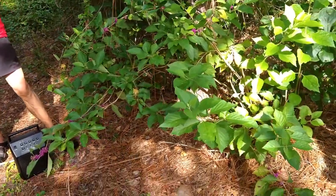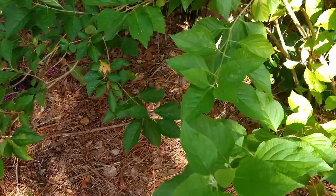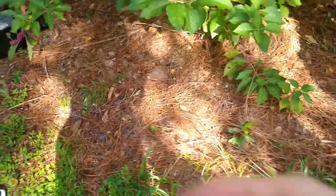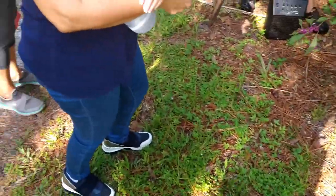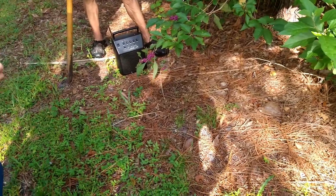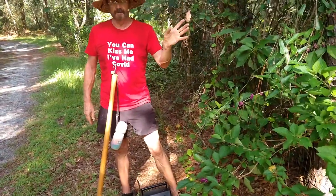Let's get some of that. And if you have an oily skin, it works even better. In fact, if you mix these leaves with a little bit of oil, it becomes very efficacious for getting rid of insects. Not alcohol. If you put the leaves in alcohol, it denatures whatever capacity it has.